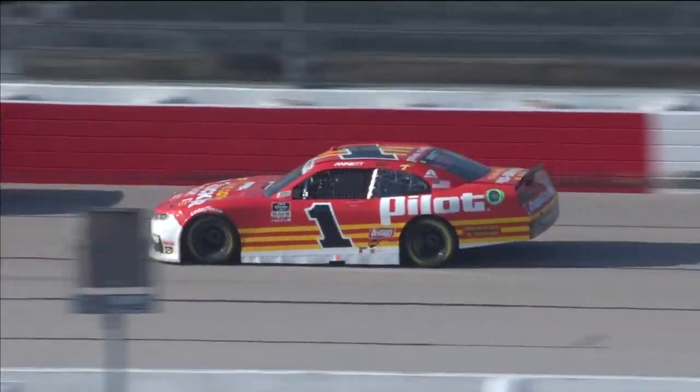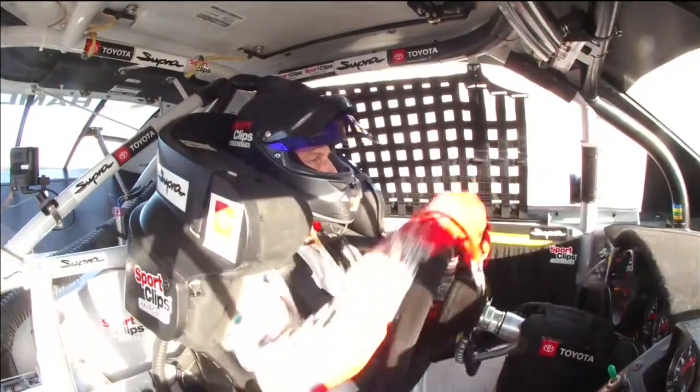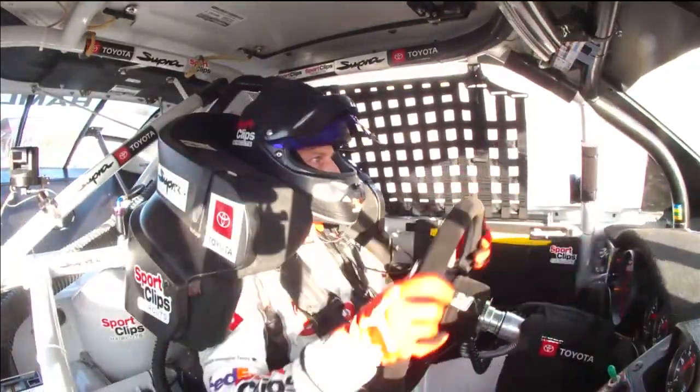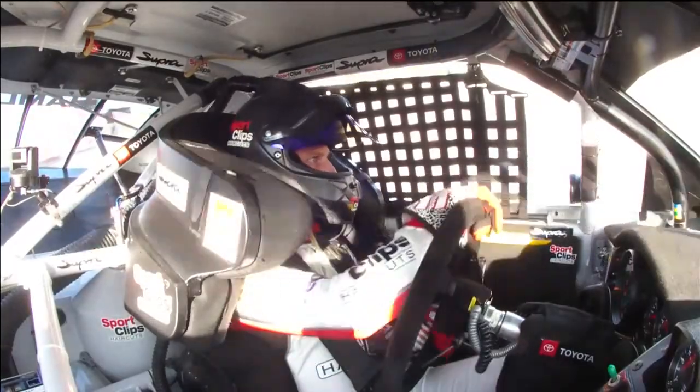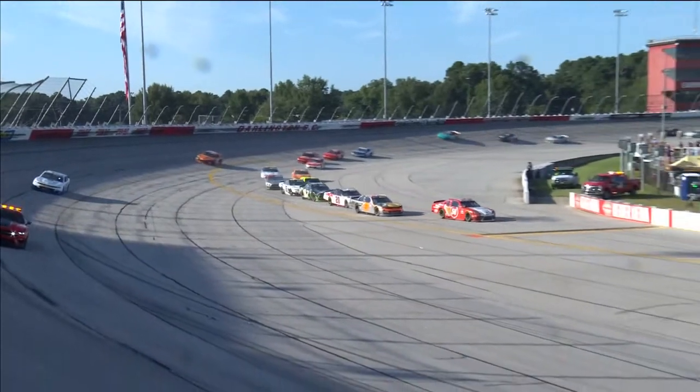Let's listen into the 54 Denny Hamlin. Caution, caution. 19. What are they doing? Frustrated. Denny thought he could just cruise all the way to the finish line, but no.